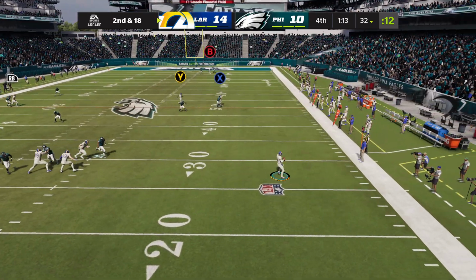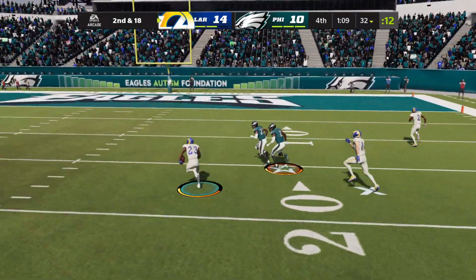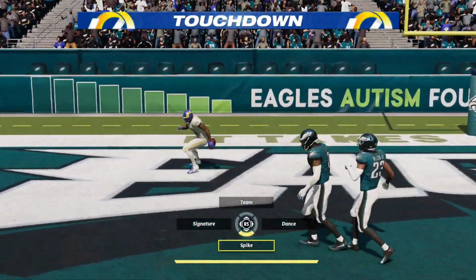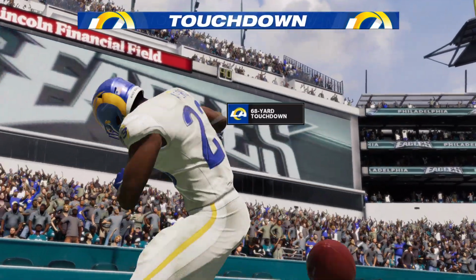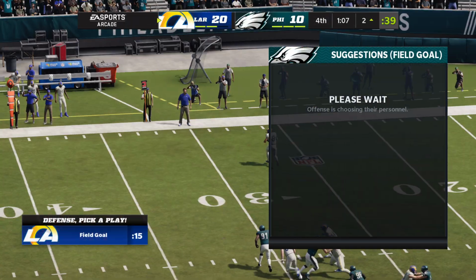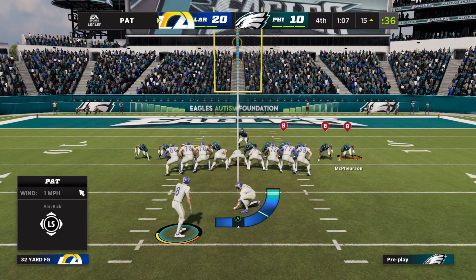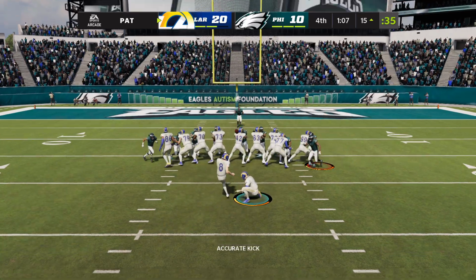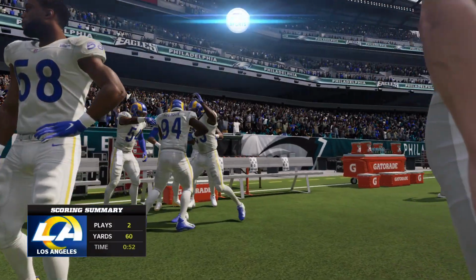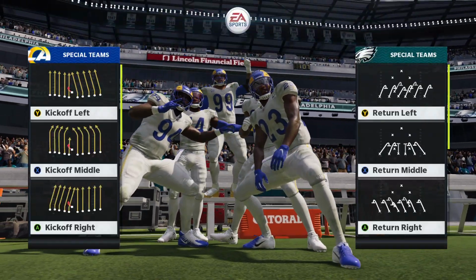Eluding the pressure right. Now he's going to send this one deep right side. Oh, wide open, complete. Touchdown, LA. Cam Akers, 68 yards. And the Rams are able to strike quickly to add on to their lead. Extra point by Gay is up and good. And that makes it a 21-10 game.